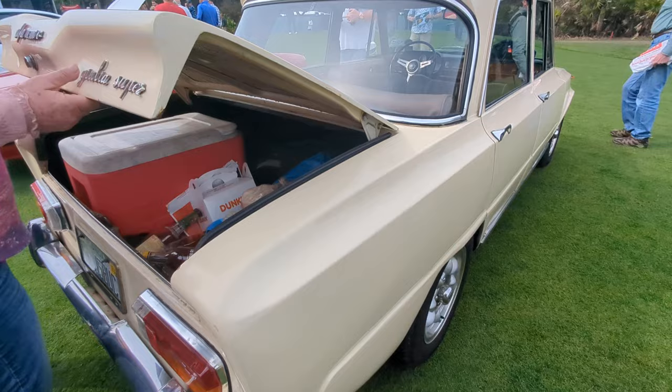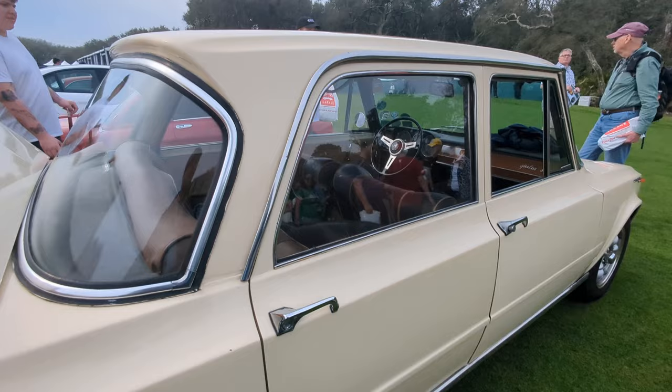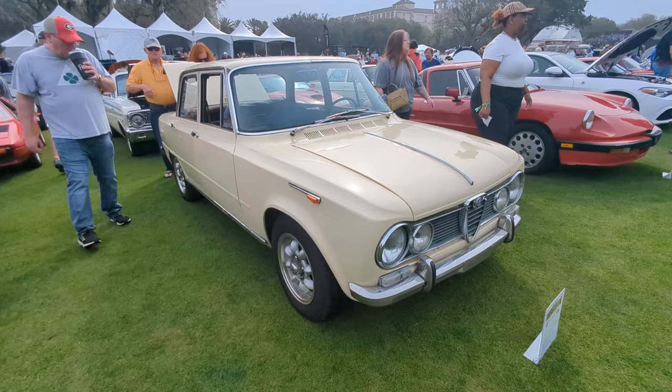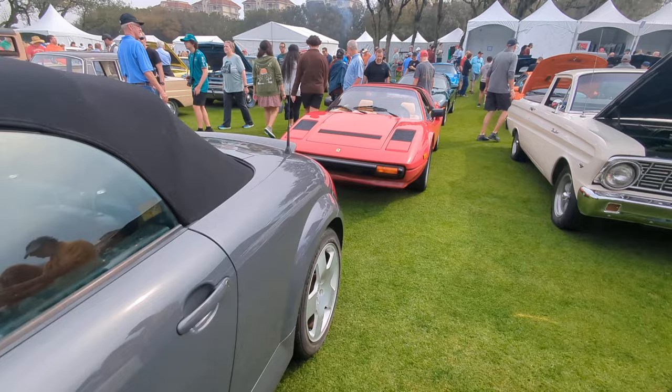Drivin' Ivan. You got a GTC? Yeah, GTV, but it's a clone. A tree fell on it. The roof was cut off, so it's a GTC. Google Drivin' Ivan Alfa GTV, and you'll see it. GTC. They only built 1,000 of them. Right, I know. And then they went out of business. He knows his Alfas, this gentleman.